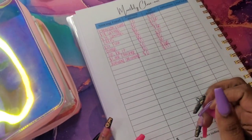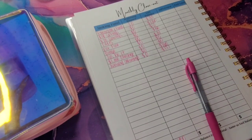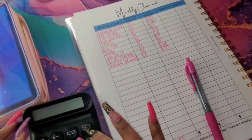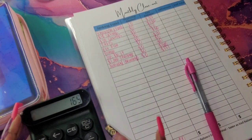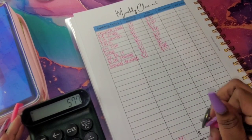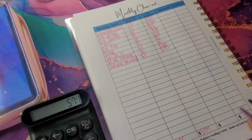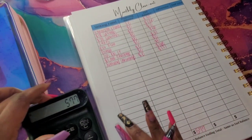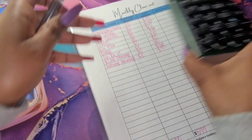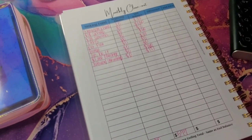So our starting savings is $0 for the year. And let me grab my calculator and we're going to get this added up. Okay, so we did $577. All right, so we ended the month with $577 in our savings challenges. Let me zoom in because it's a little blurred.